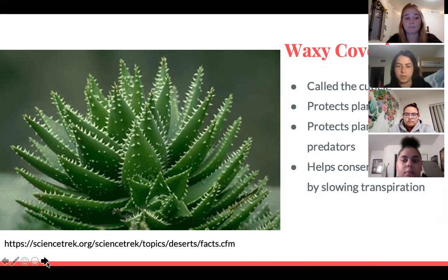Waxy covering. Many desert plants have a waxy covering made from cutin to protect them against the harsh elements of the desert. Desert plants will most often have no shade to protect them from the harsh sun rays, so they have a waxy coating to help protect against that. The waxy covering also helps reduce the amount of water that is lost during the process of transpiration. Conserving water while in the desert is extremely important because finding water is extremely difficult due to the lack of rain and moisture in the soil.